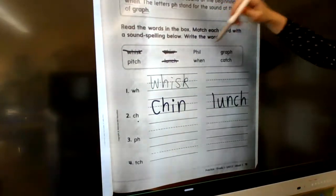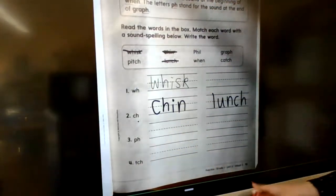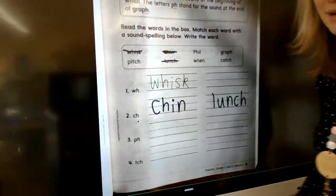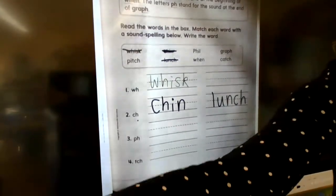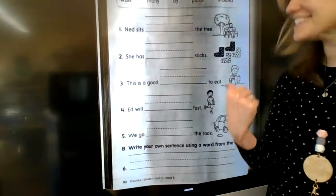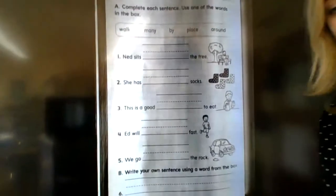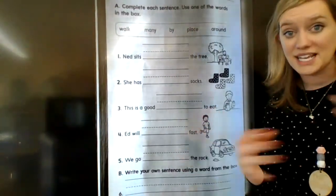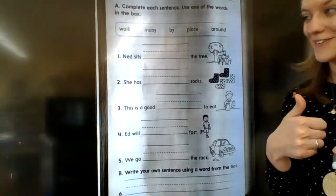I want you to go through and find the rest of these words and put them in the right spelling sounds that you hear in them. So go ahead and pause my video and finish doing that. Then when you are done, just turn it over to the back side where we have our sight words. We're going to talk about our sight words. How did the other side go? Did you find all of the spelling sounds that matched? Great job! I'm so proud of you.